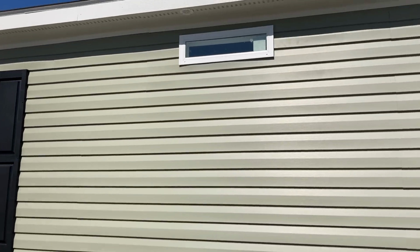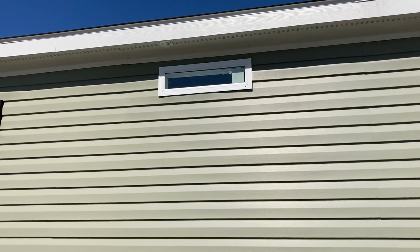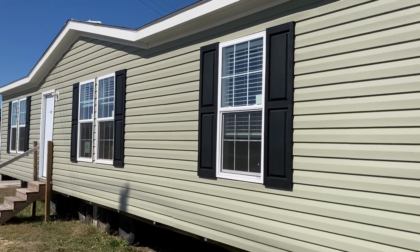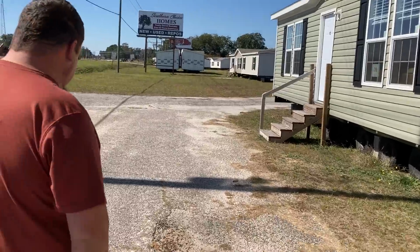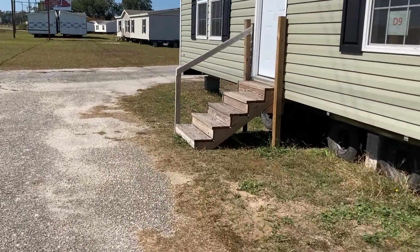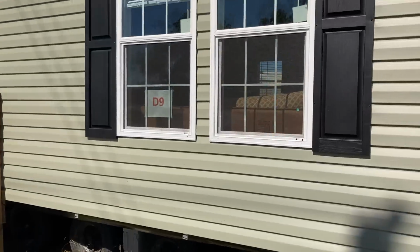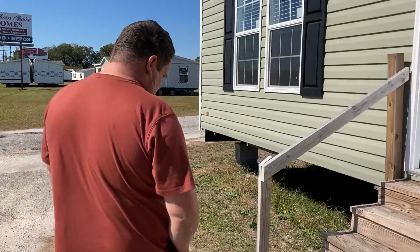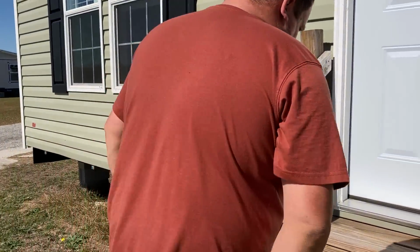So there's a little window up here. I'm gonna guess that's above a bathtub. I'm gonna guess it's above a shower. Above a shower, yeah, that's a good point. Maybe above both. All right, so we'll see. It looks like they've got furniture in here. I can see a couch through the window. Now, at this place, I haven't seen any that are furnished yet. So I'm interested to see how they've done us up here.